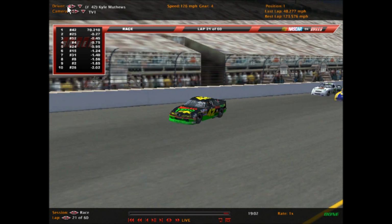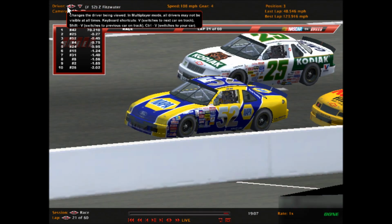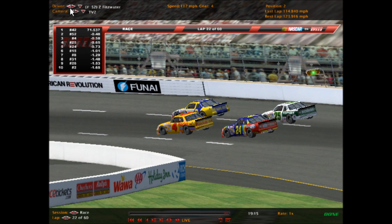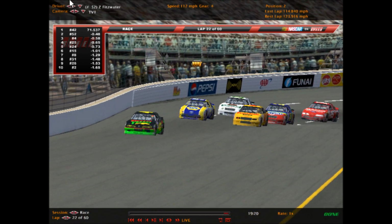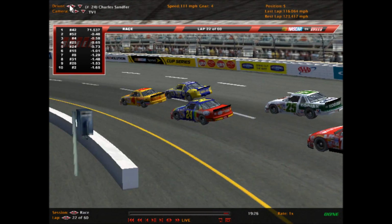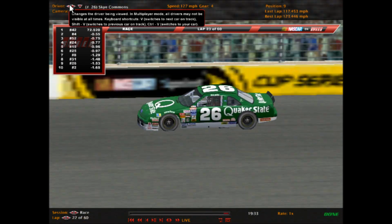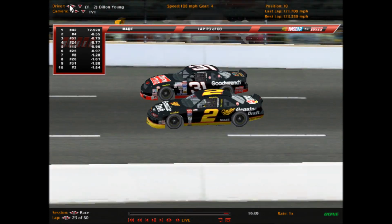And a battle for second place between Zachary Fitzwater and Jonathan Zorlin. Off the fourth turn, and Fitzwater has the four-car of William Brock and Charles Sanford in 24 following him, and Joshua Osborne has got the best seat in the house watching this action as well. Zorlin dropping back just a little bit. There's Eli Bright. Sky Cummins moves up to the 8th position as he gets past Jose Mills. And now the two-car of Dylan Young.